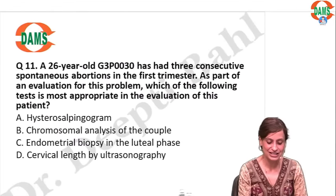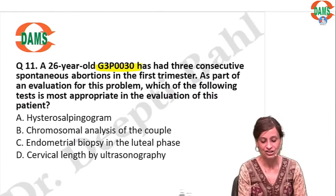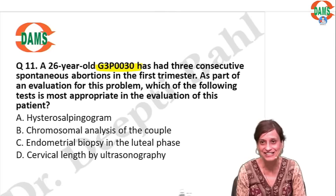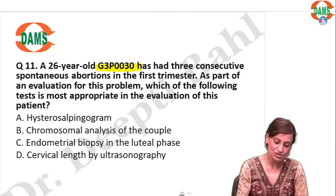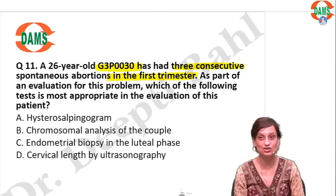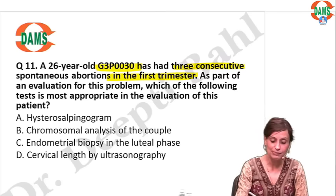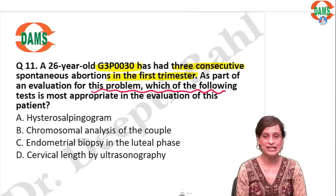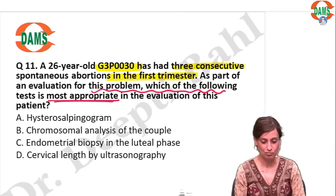Your patient is a case of G3 P0 L0, right? Now, she has had three consecutive abortions in the first trimester. As a part of evaluation of this problem, which test is most appropriate?